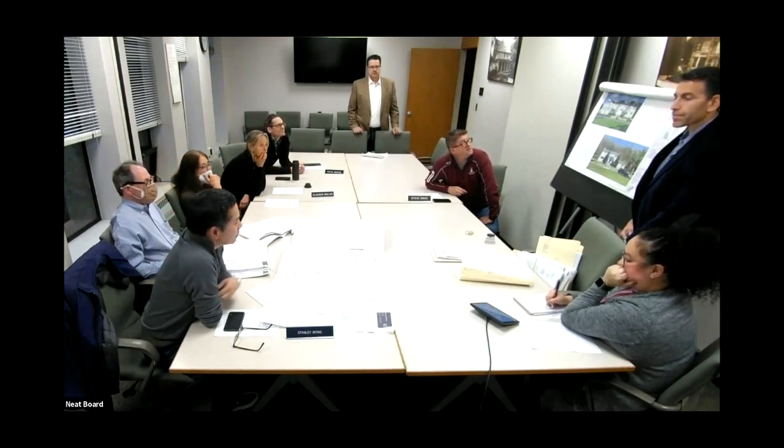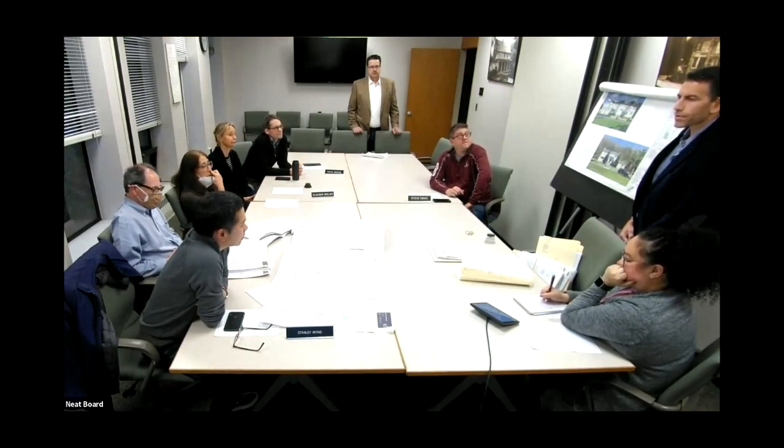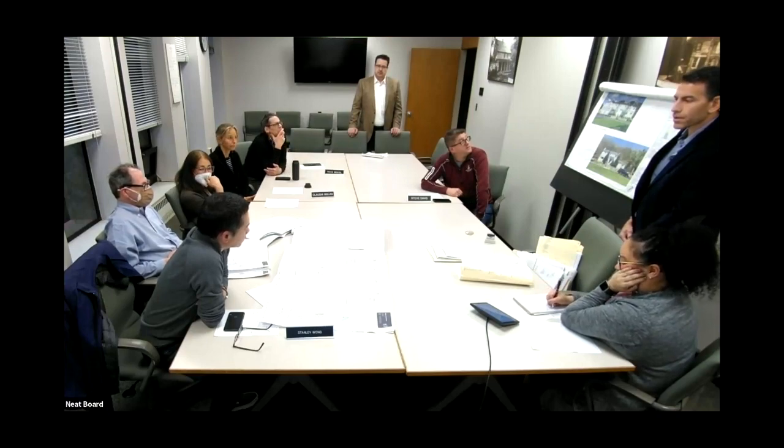And it's symmetrical, but it reads like a massive building, unless they set it back. I think part of it is a basement. It's half underground. So the first floor is raised quite a bit. It's more than half underground. And I think what's disturbing also is just the really tall garage.